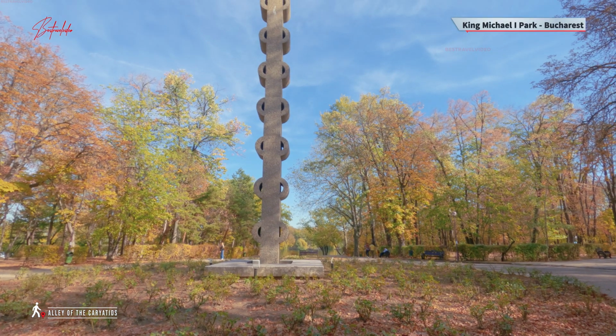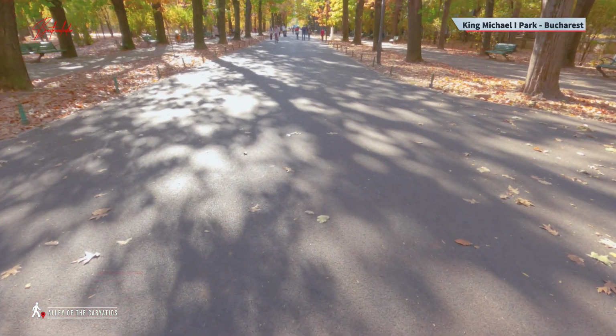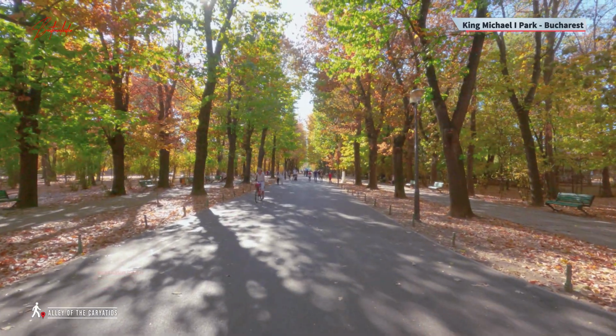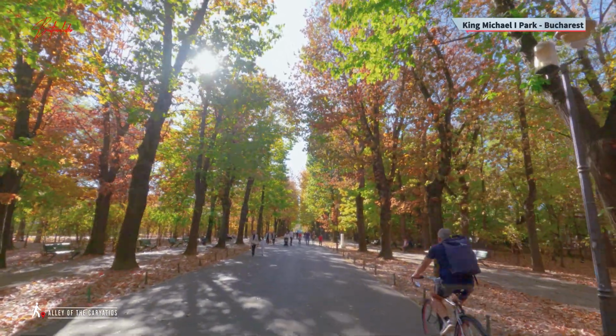As one wanders along the Alley of the Caryatids, the serene ambience of Herăstrău Park envelopes the senses, providing the perfect backdrop for contemplation and appreciation. The statues stand as silent guardians, symbolizing the strength, resilience, and indomitable spirit of the Romanian people.